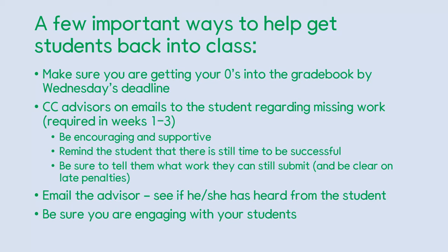Be sure to tell them what work they can submit and be clear on the late penalties. According to SNHU's late policy, students may submit assignments up to 1 week after the assignment deadline, but they receive a 10% penalty. So make sure you let them know, I noticed you didn't submit any assignments in week 3. Here's the list of assignments. You have until the end of week 4 to get these submitted, and there will be a 10% penalty. You can also remind them, getting them submitted and getting partial credit, getting that 90% credit, is way better than getting a 0 on the assignment.